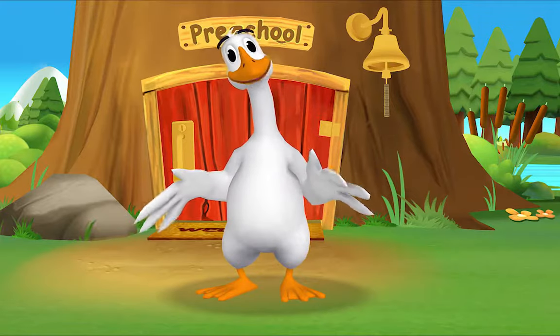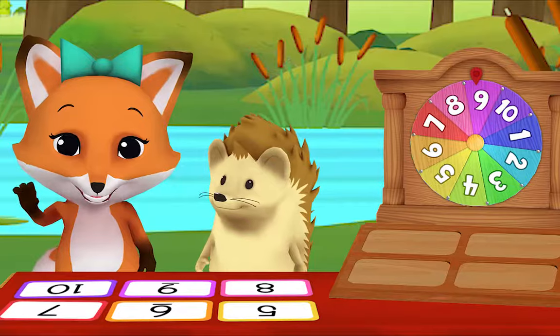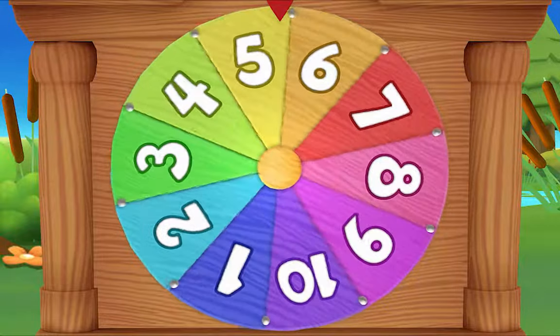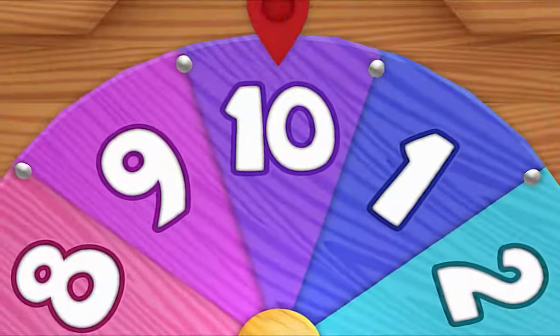Mr. Goose has the number wheel set up. Let's see what today's number will be. I'm ready, Mr. Goose. Here we go. Today's special number is 10.